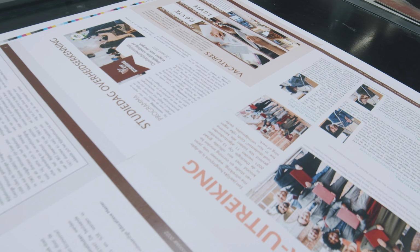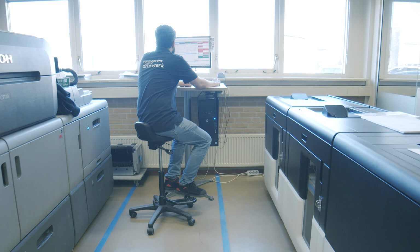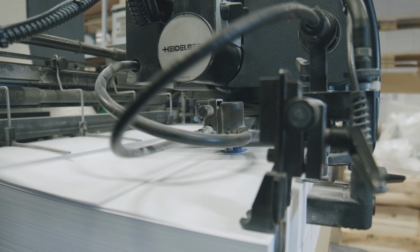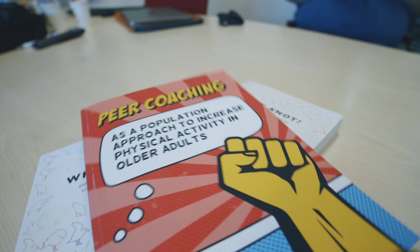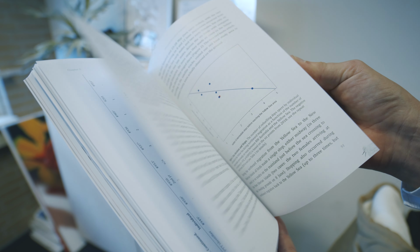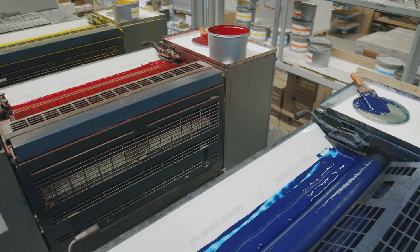So we were searching for how can we integrate the offset and print, and also the automation process from Heidelberg with Prenect. In 2019 we bought another company which is mostly responsible for a large amount of thesis, and we print all that stuff digital. So the volume of prints was growing, and we were searching for an innovative way to produce it more cost efficient, but also the quality, more going to offset quality.